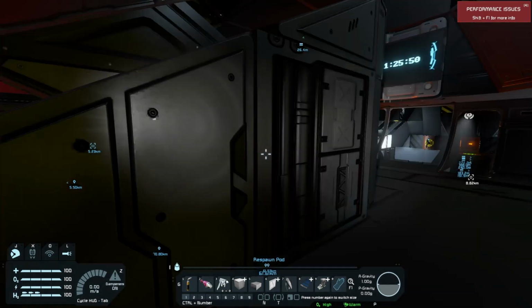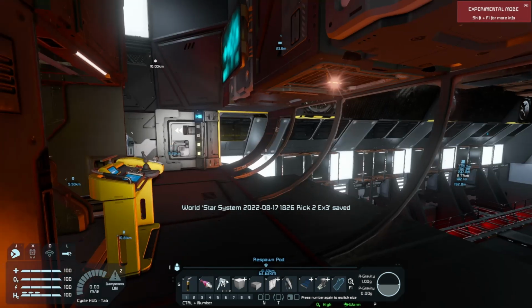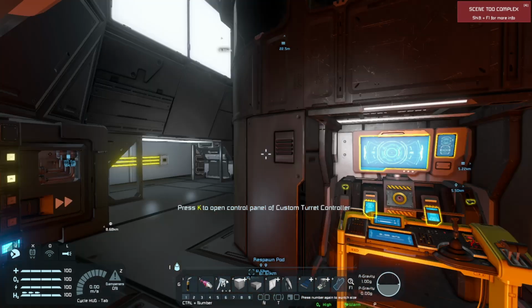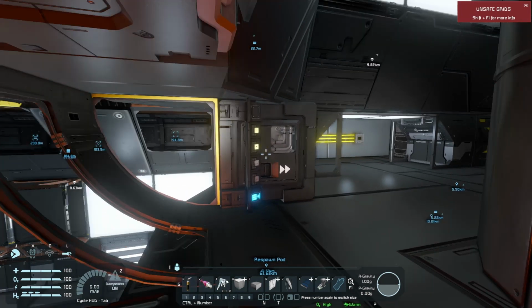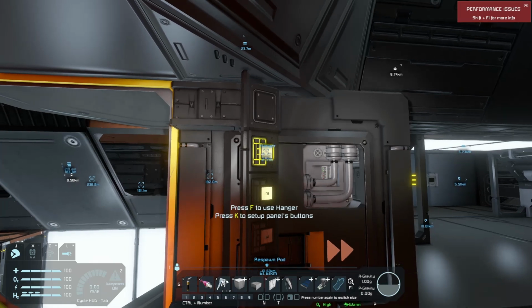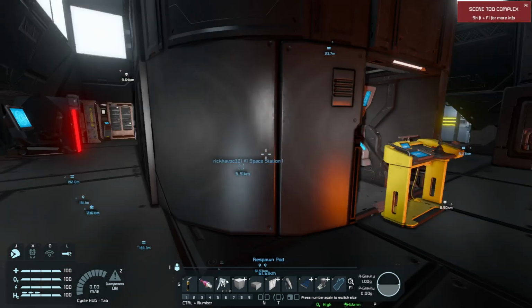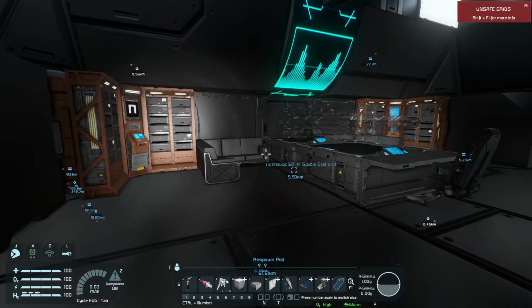So, if we go back here, this is basically your primary control position for controlling the ship in combat. You got a standing helm here with a custom turret controller in front of it, and you also have on either side a 4-button panel with buttons set up to operate the hangar doors and the hangar lights. So you can open up your hangars right from here, as well as control the ship. And now I'll take you on up.